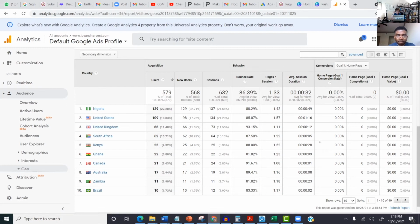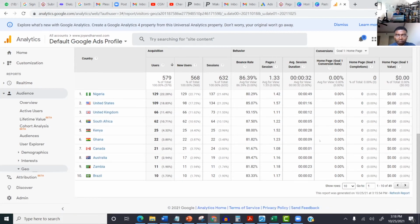Also, I'll point out one more thing that you see in the data. As you go further down, the average session duration gets lower. So you got Brazil at 2 seconds, Zambia at 23 seconds, Australia at 8 seconds, Canada at 1 second. Now, Google wants to give users the best possible experience, right? Because Google is a company, and if they give the user the best possible experience, then they're going to come back and click on more ads and make Google more money.